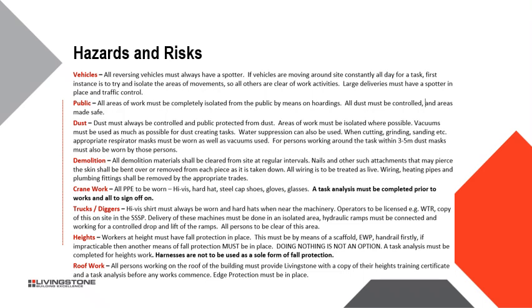Delivery of these machines must be done in an isolated area. Hydraulic ramps must be connected and working for a controlled drop and lift of the ramps. All persons to be clear of this area.